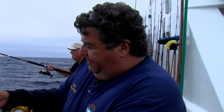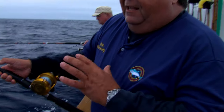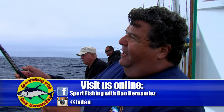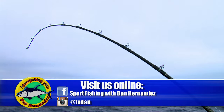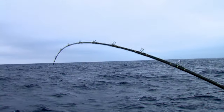So I moved up to heavier gear, fishing a larger reel, 50 pound test line, a little bit heavier rod, and just pulling on the fish. Every time he gives me some line, I'm just gonna lower my rod tip and lift up. You fish with this heavier gear, you can force these fish a little bit. Just have to be careful, you don't wanna pull the hook out.